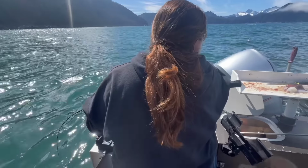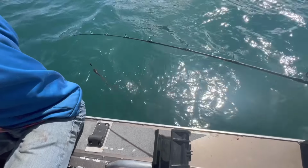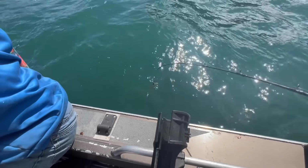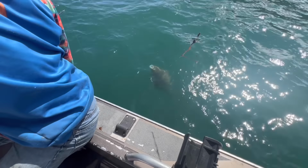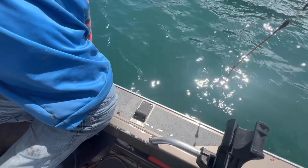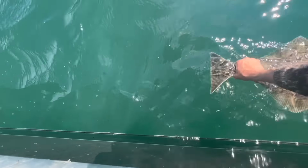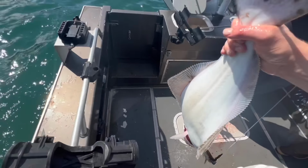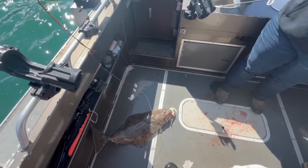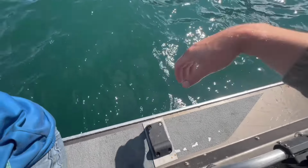Heather's got one. It's a halibut. How big? About 15 pounds. Here, stand back. I'll just grab him by the tail. I don't want to lose him. Golly, I got jelly on my ear. Whoa, you hooked him right in the eye.